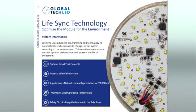So if it gets too hot, the system's going to say, hey, I'm too hot. So now let's cut down the current a little bit to see if we can keep it in our safety zone. And it'll continually adjust over time to keep it in that safety zone. And then once it feels like, okay, now we're within the safety zone and everything is fine, let's try to bring it up a little bit and see how that works until it goes back to the full output.